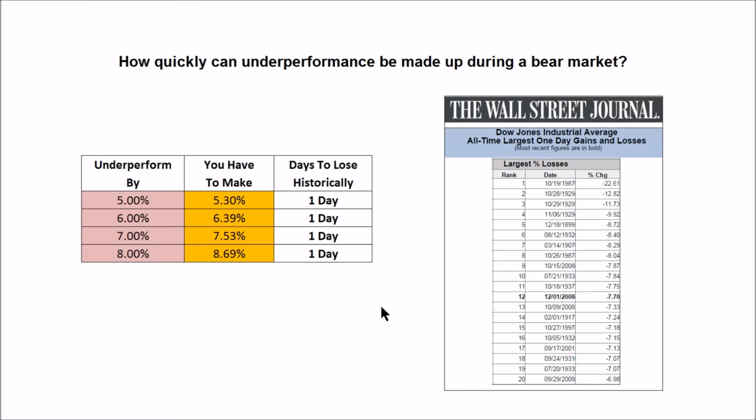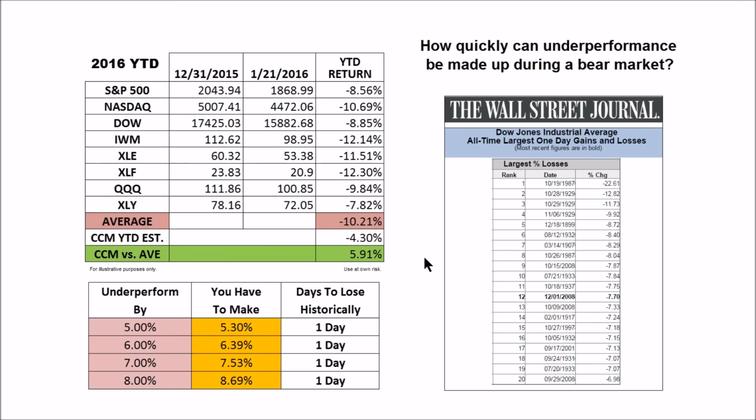Remember in a recent video, we said how long can it take to make up underperformance in a bear market? And we also said that when a trend started to emerge, most likely the model would start to add value. Here are the year-to-date returns for several major investments as of the close on January 21st. The average loss year-to-date is 10.21%.